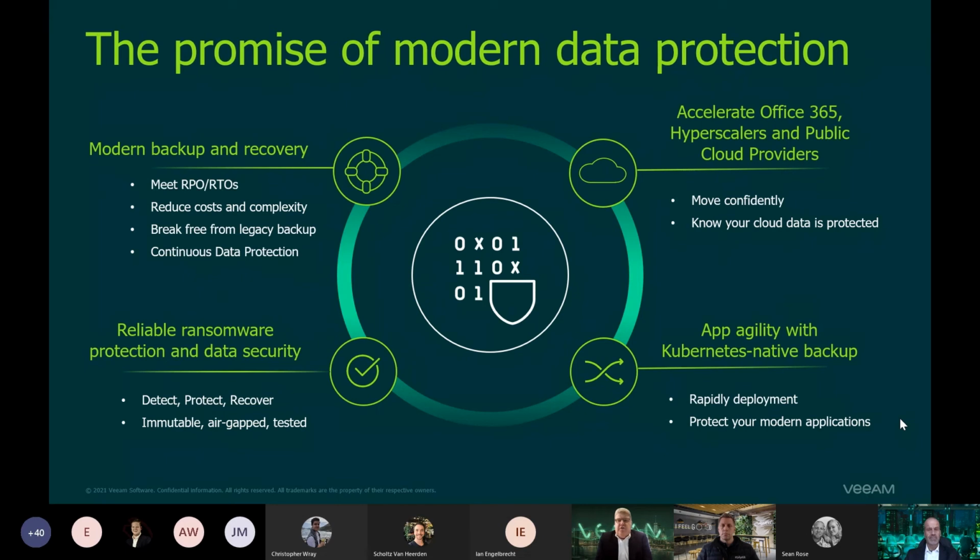So leveraging the tool sets that you have through some of the very credible antivirus and malware protection tool sets that are out there, we can scan that data before we restore it into the infrastructure.